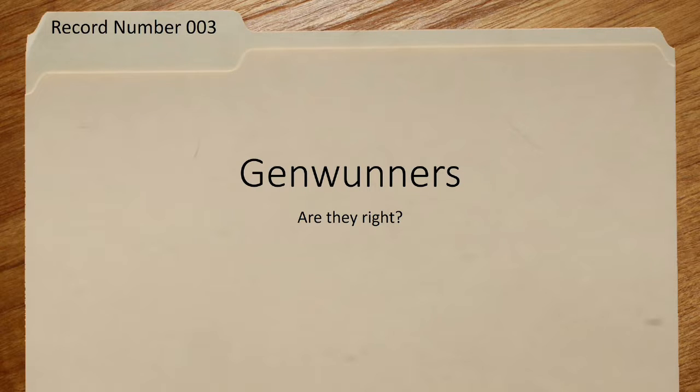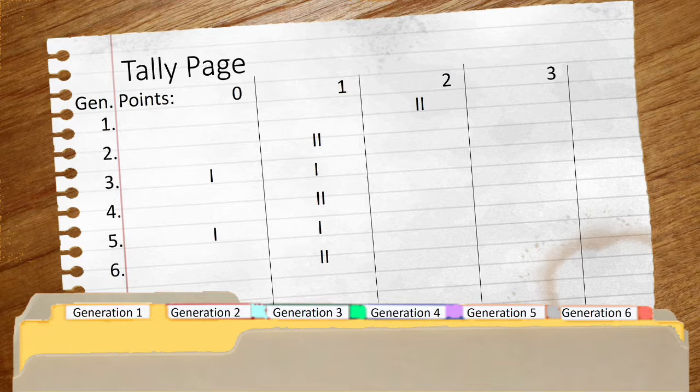Today we're going to be looking at record number 3 and continuing our discovery quest to find out if Genwunners are correct when they say that Pokemon from Generation 1 have the best designs. We're going to jump right into it after we get a refresher of our tallies from last week, from record number 2 and record number 1 combined.